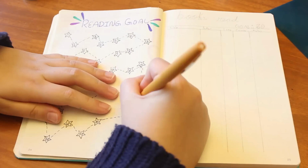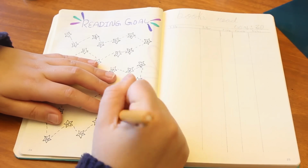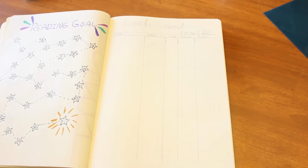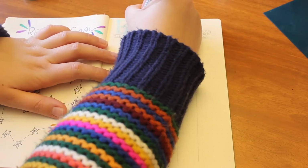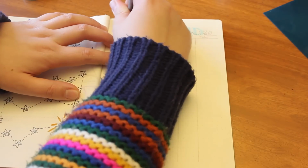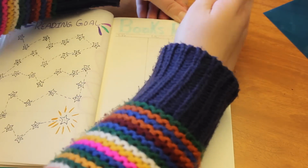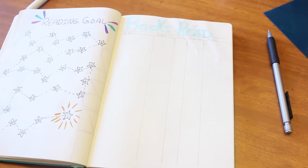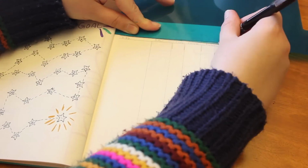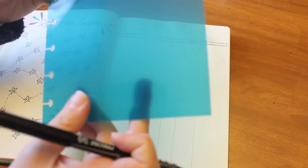So I always like to make a list of the books that I've read. And most of the time the list is just the title and the author. This year I decided to put a little bit more detail into that. So I've got the title and the author, but then I've also got the type. That'll be things like audiobook or ebook or hardback, paperback, whatever.